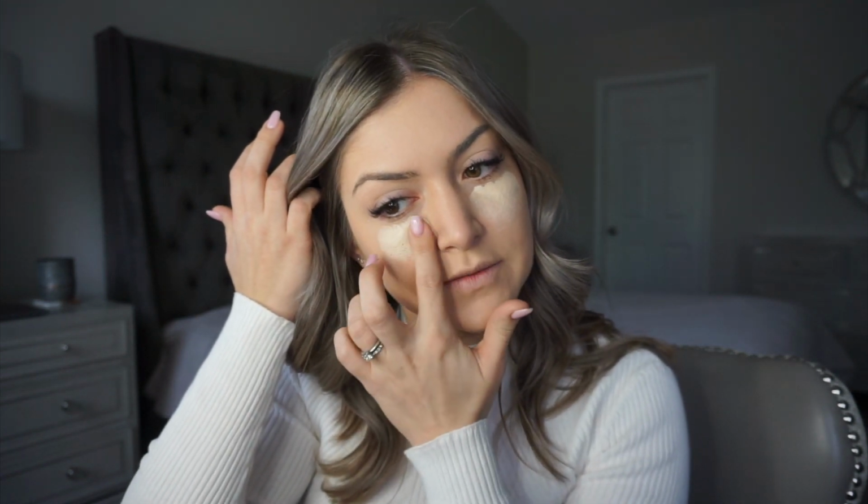I know Tarte Shape Tape is awesome. Honestly, it breaks me out, unfortunately, because I love the coverage of that one, and I love the consistency of it, but I always get bumps after using it once or twice. So I know that it's that, because I've tried it like 3-4 separate times. I tried to reintroduce it into my skin. I always got the same reaction.